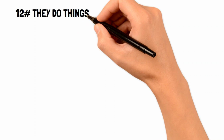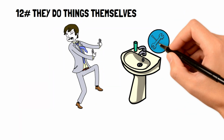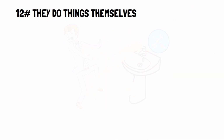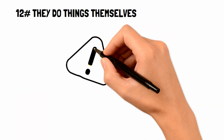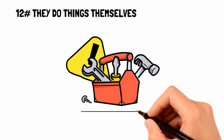Number 12. They do things themselves. There are lots of things around the house that many people don't feel comfortable fixing. However, in many cases, these fixes do not take a lot of tools or a lot of skill. Frugal people aren't afraid to task themselves with DIY projects of all sorts, and it's normal for them to do them after they get home from work.